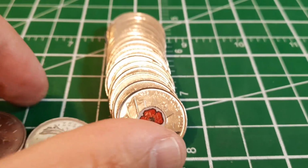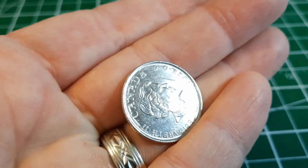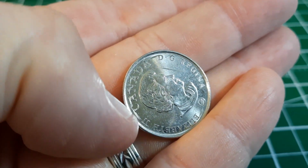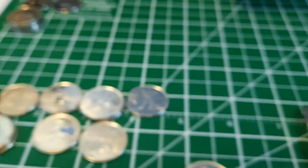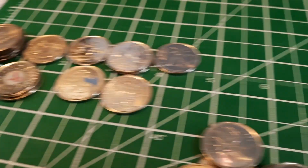Roll number 8, we got another colorized version. This is the 2008 Remembrance Day Poppy, and it's got a little bit of a mark on the back, and it's got the Ring of Death. We'll set it aside with one of our finds. Not sure if I will keep that one, but we're always on the lookout for color.